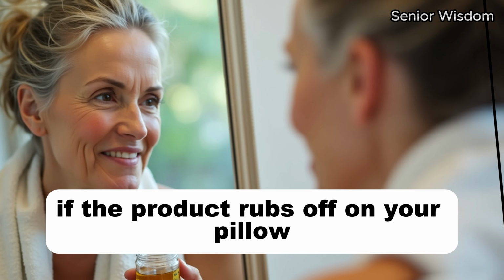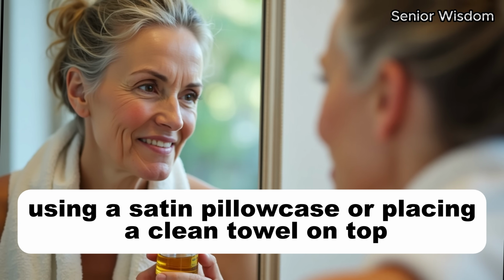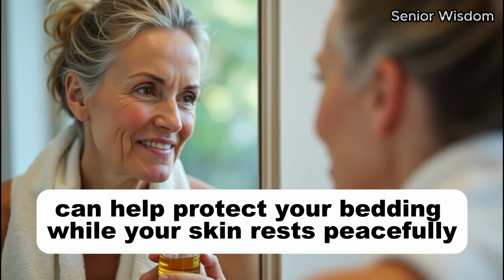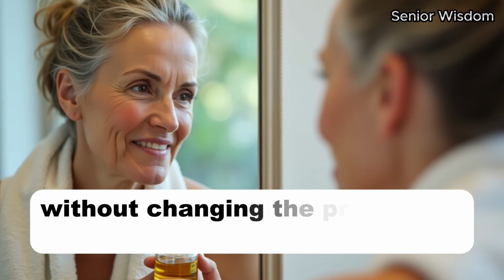If the product rubs off on your pillow, much of its benefit can be lost before it ever reaches your skin. Using a satin pillowcase or placing a clean towel on top can help protect your bedding while your skin rests peacefully. It's a simple habit, but timing it right can make your skincare twice as effective without changing the product at all.